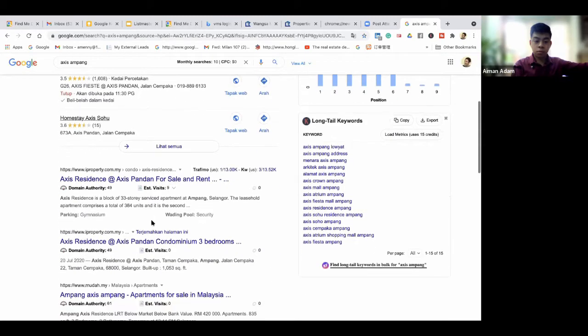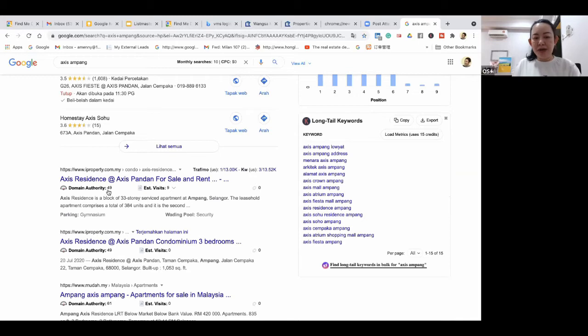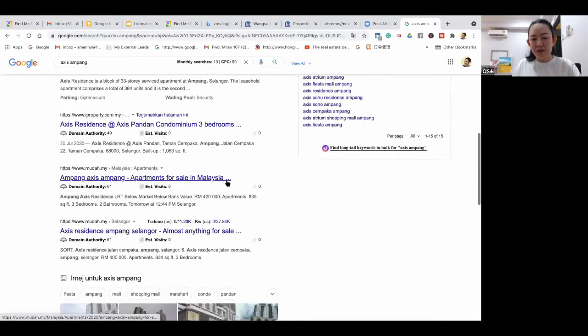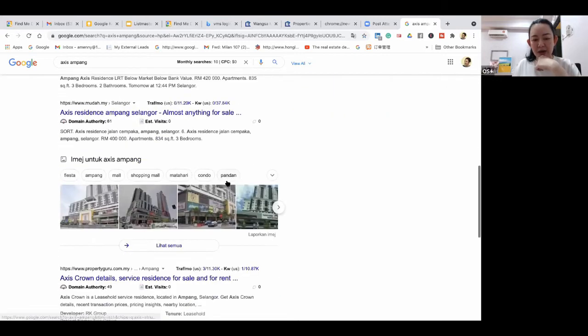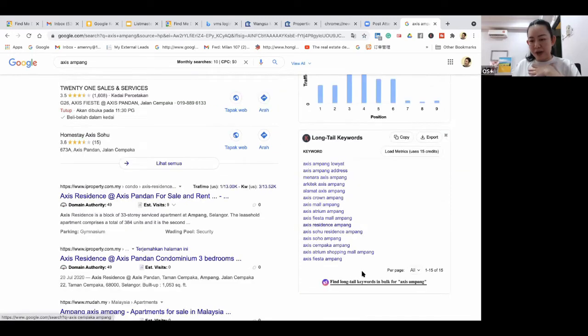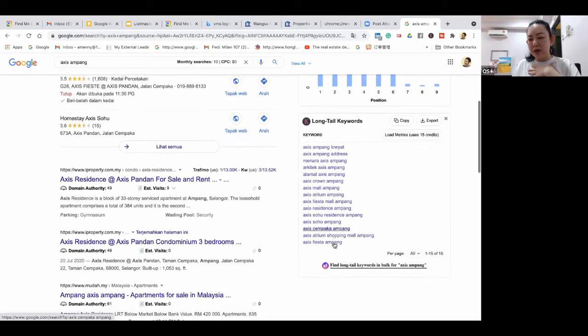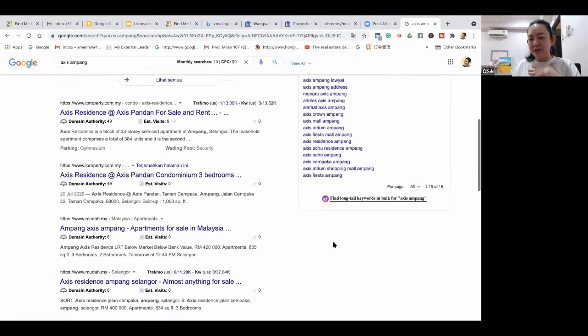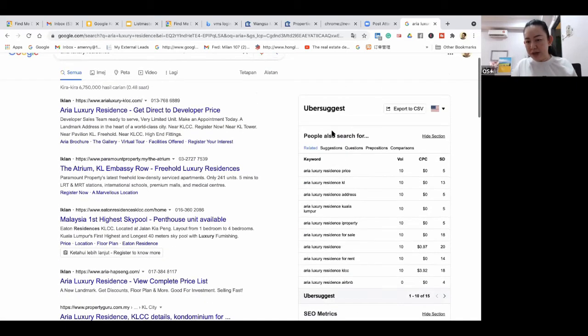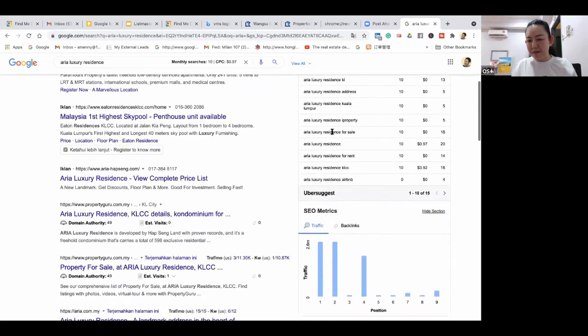So from here, you can see iProperty, domain authority 49. You need to go through all this information, whether this property is in demand or not. You can come to here and see the search. I advise everybody to download Ubersuggest when we look at the keywords. What will be the keywords other people search when they are looking for this property? Then you can see here the volume for the keyword search on the right-hand side. Okay, for rent, KLCC, Airbnb.